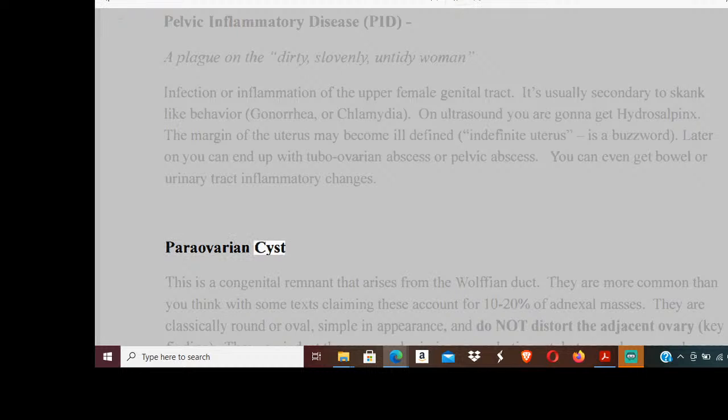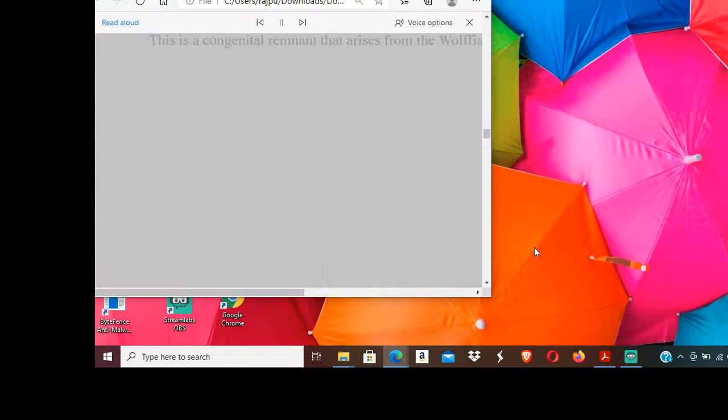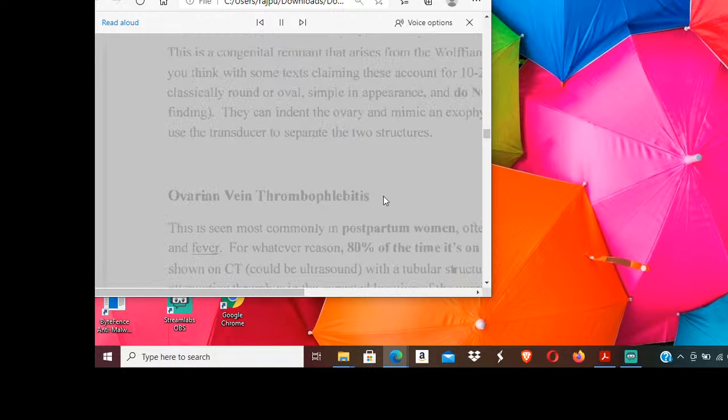Parovarian cyst. This is a congenital remnant that arises from the Wolffian duct. Wolffian duct. They are more common than you think.